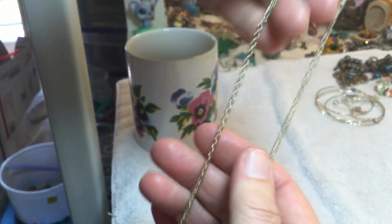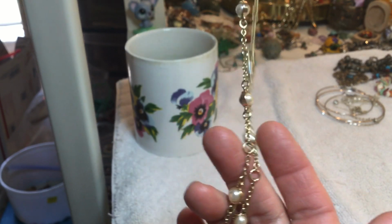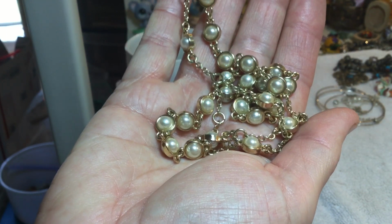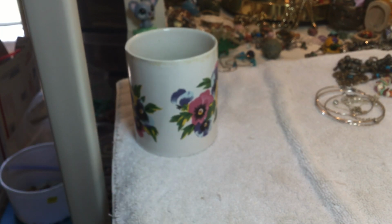Banana Republic again, $3. This one's a little bit different, but it has the faux pearls encased in gold tone. So the plating is excellent. $3. So if you like Banana Republic, you're going to be happy with this video.